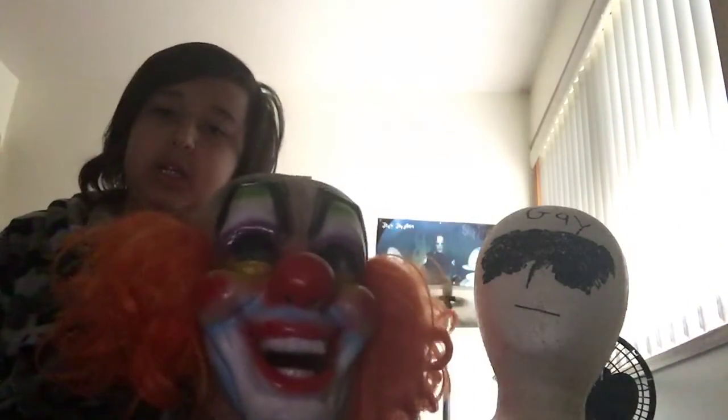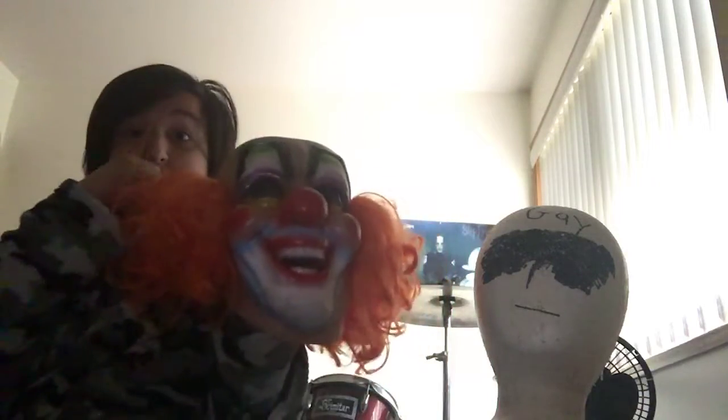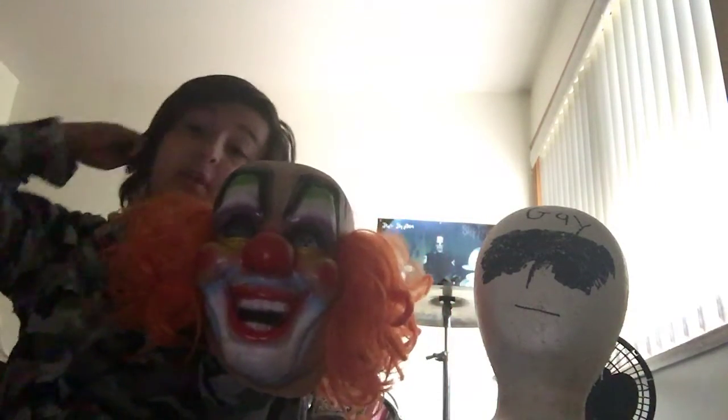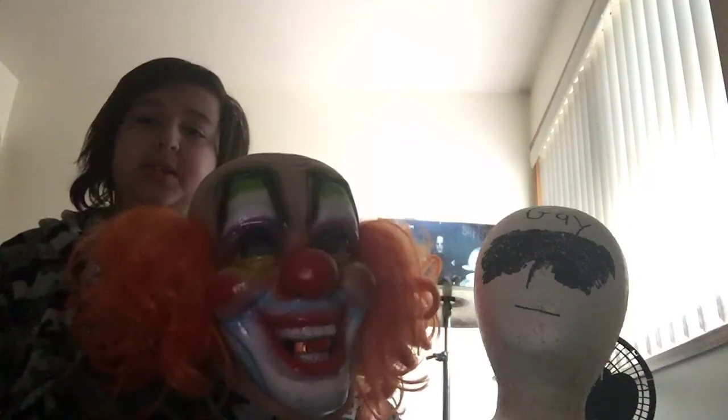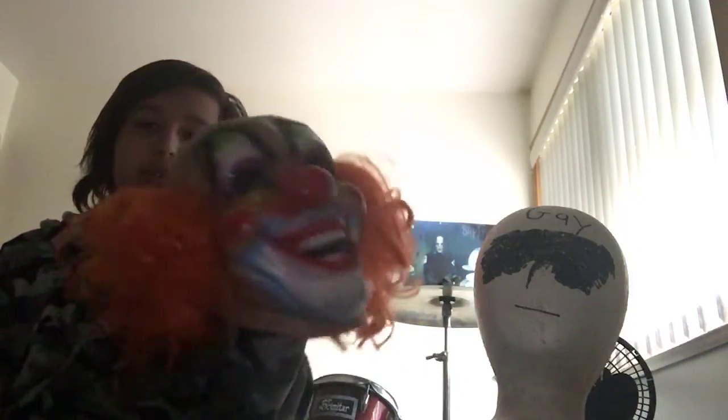Let's start off with Clown. Here is Clown Matar. Clown Matar is basically just a clown mask from Germany. Clown got this mask and basically took it to every show and joined Slipknot. That's all I have to say about this mask.